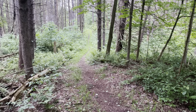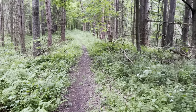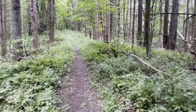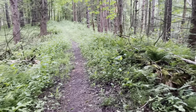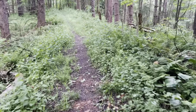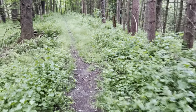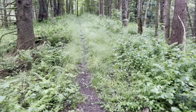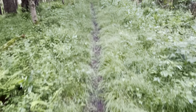I don't think they maintain these trails further out as well as some of the ones around the nature center. A little more rugged, which is pretty cool. I kind of like that. You can see a very narrow pathway.